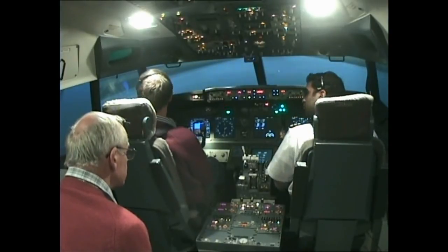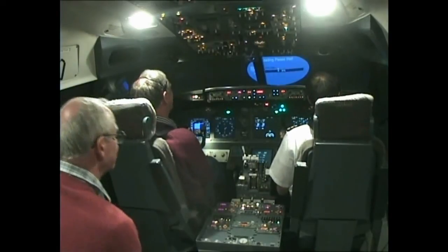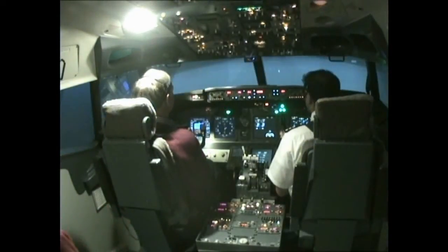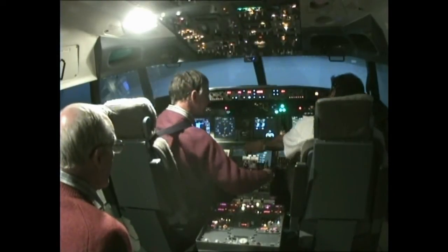So that's the quickest trip we've had to Hong Kong. It's teleportation to Hong Kong. Yeah. Now, we'll just do the one landing here, just for time. We'll bring your flaps up to 5 degrees. That's it.